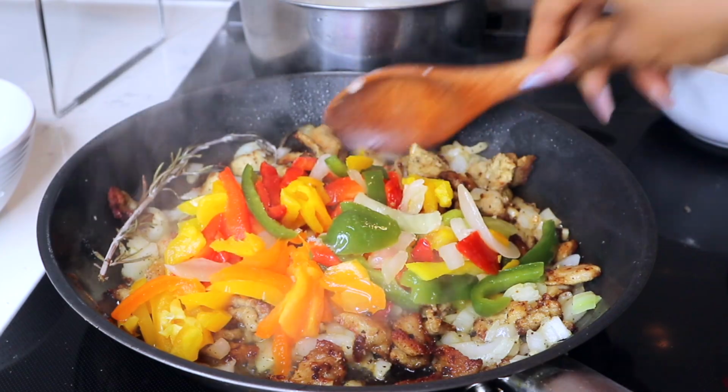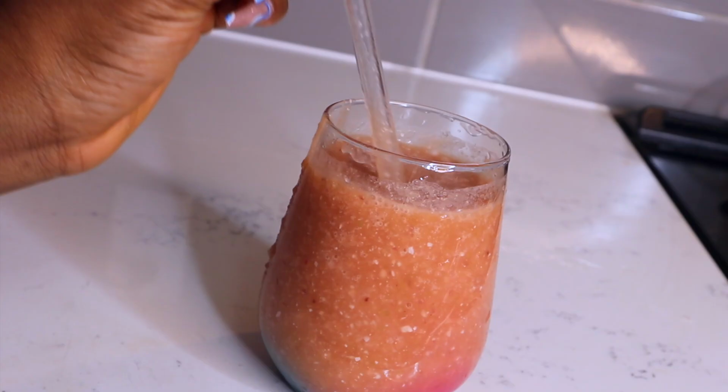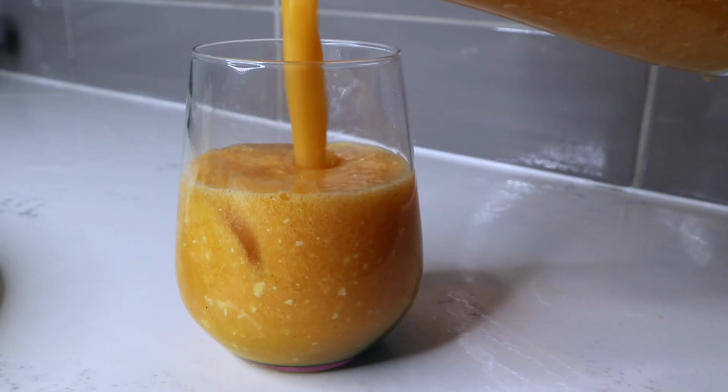Beans, greens, potatoes, tomatoes, chicken, turkey, lamb, you name it.